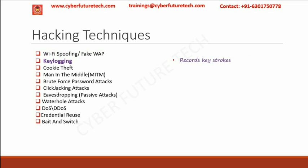Keylogging. It is a type of malware-based hacking technique which records every keystroke from your keyboard. It stores all the keystrokes in a log file. So, the hacker will go through this log file to sniff sensitive data like usernames, passwords, etc., which can cause identity theft and bank frauds.